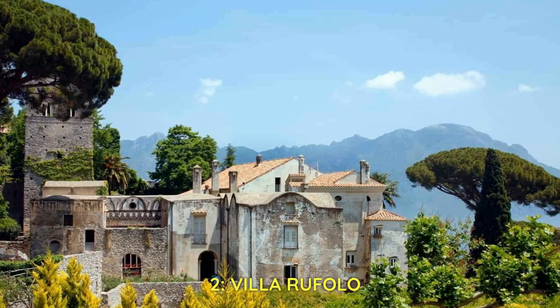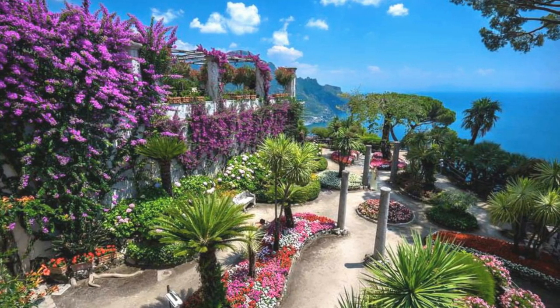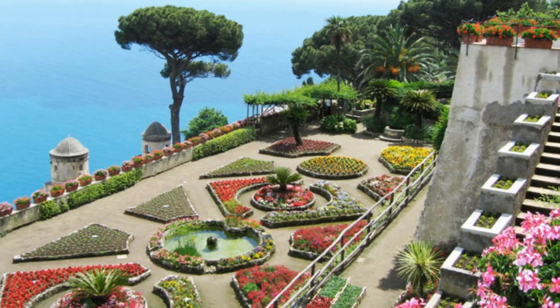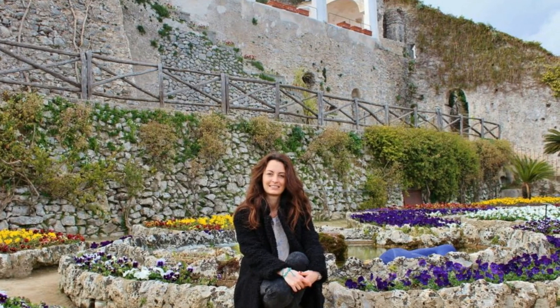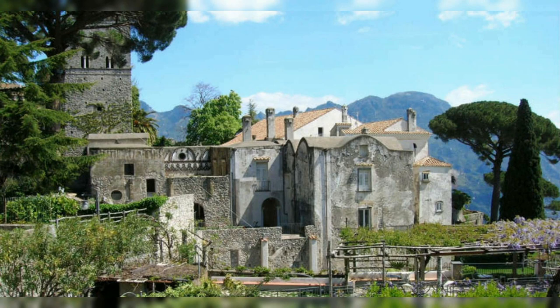2. Villa Rufolo. Villa Rufolo rivals Villa Cimbrone in magnificence and beauty, but is in visual contrast to the adjacent garden. While Cimbrone offers views of the waterscape, Rufolo exhibits the floral beauty of Ravello. Visitors can feel at one with nature as they stroll through Villa Rufolo's beautiful gardens. The villa dates back to the 13th century and exemplifies the splendid architecture for which Amalfi is known.